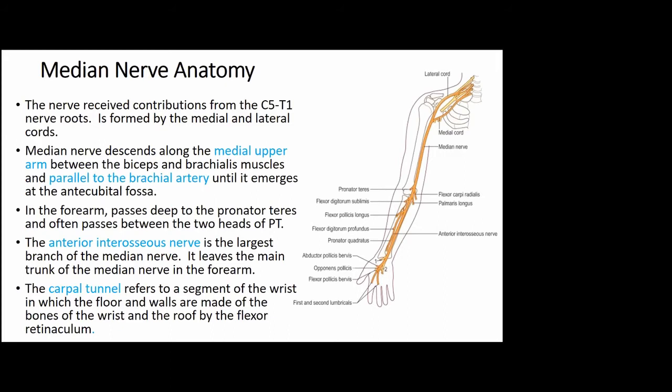You're going to have plenty of people who say, hey, I had a blood draw and now all of a sudden my hand is tingling. Yeah, maybe they irritated the nerve. Maybe there's a small hematoma there that irritated the nerve. And so you have to just think of these things in your differential.